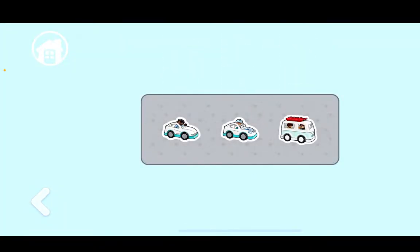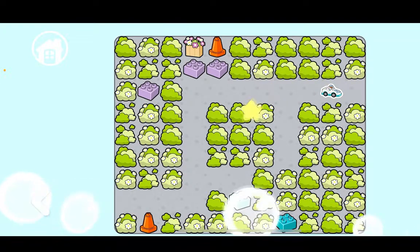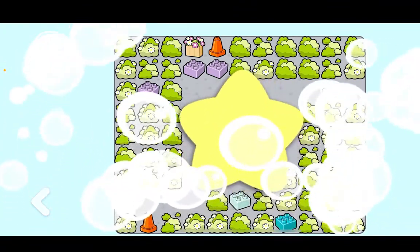And now, we may take a car. Maybe we take the second car. No, it's a labyrinth. Go right, then down, and then right. Yay! We take a star. Maybe one more play.